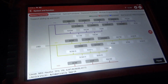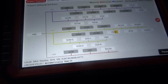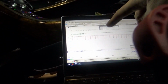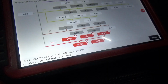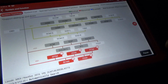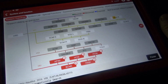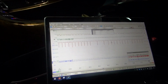My question is, why is the scanner not able to talk to, you know, anything on the medium speed? Probably because if HS2 is messed up, the only thing it'll be able to read is HS1, which is all the red modules here, the PCM. So does this car actually start up and run and shift? It'll be pretty impressive if it does, but the owner says it drives fine, it just has all these warnings on. Let's finish scanning that, save the report, read the codes, but the problem is pretty evident here.